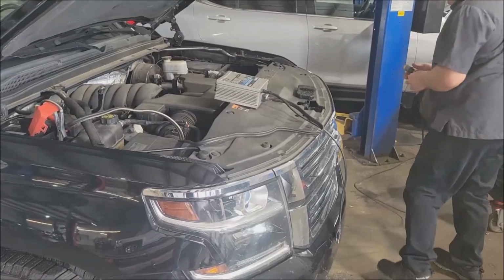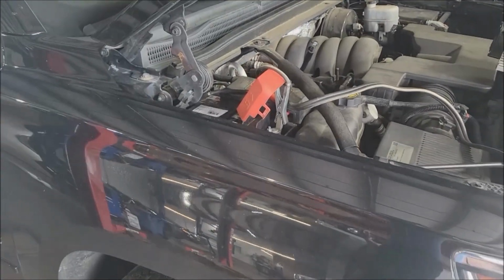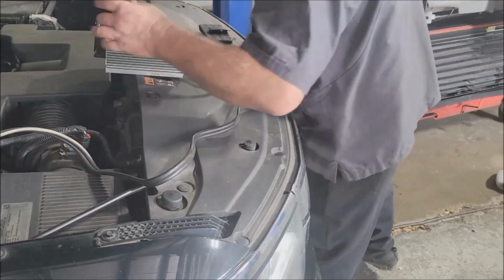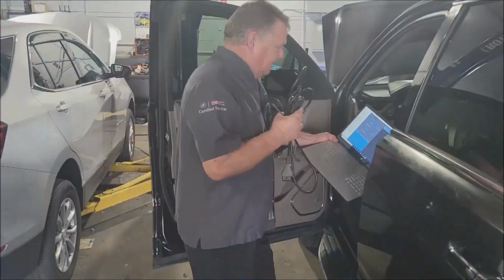He actually put a battery maintainer on it, and I was like, well, that's kind of weird, but it could be programming for up to an hour, and he said if it loses the actual charge of the vehicle, well, now your computer's a boat anchor. It's like programming a computer. You have to have a good power supply to do it.